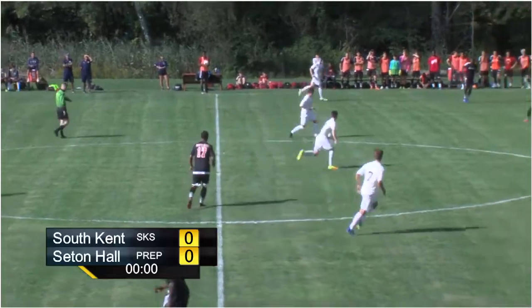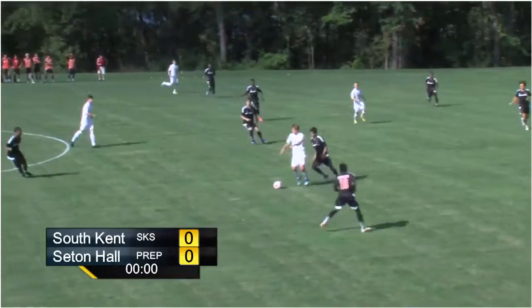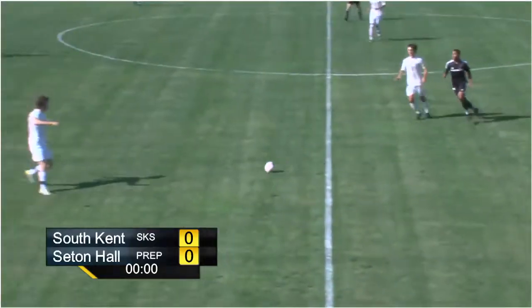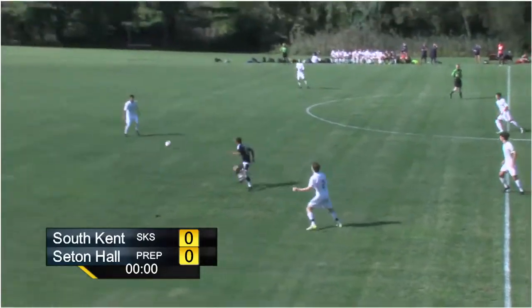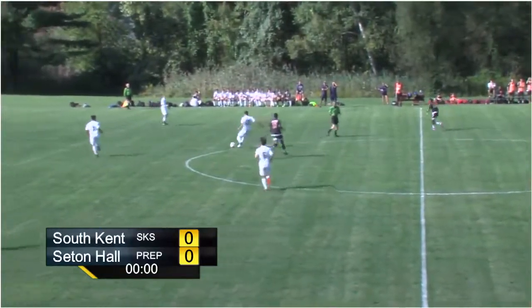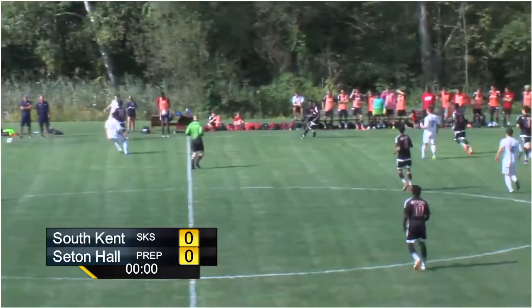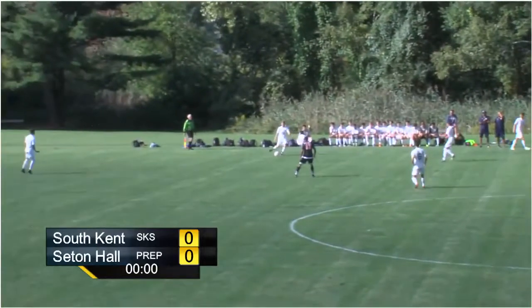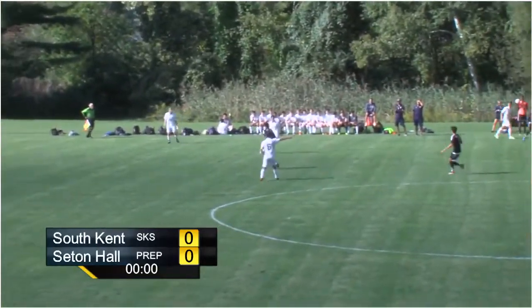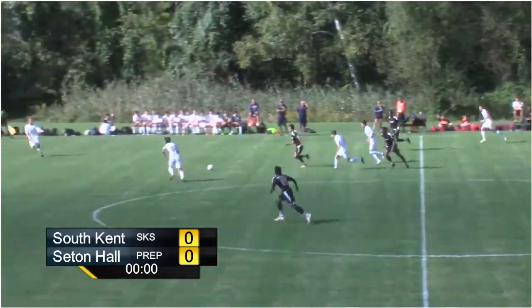So, if you missed it, South Kent 3-0-2 coming into this one. Seton Hall Prep 8-1. We'll get you the starting lineups in a moment. Kinder did a great job of saying the whole roster. But South Kent coming off a 1-1 draw against Loomis Chaffee. A good result considering Loomis is number 2, South Kent now number 5. Seton Hall Prep number 29 in a Fab 50, according to Top Drawer Soccer.